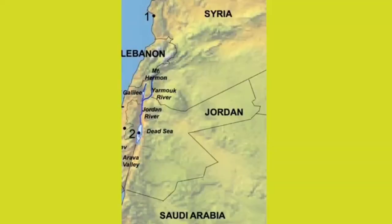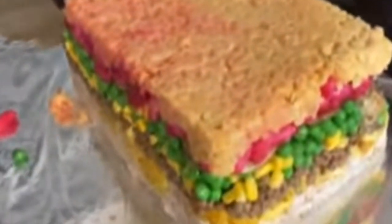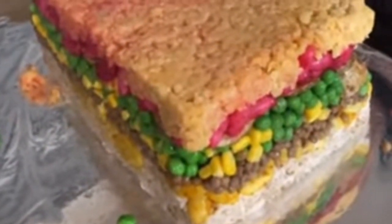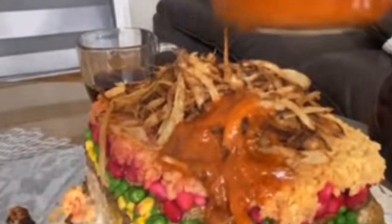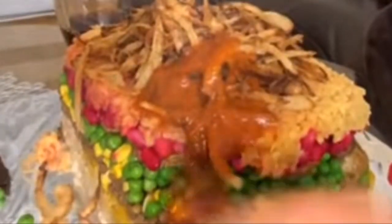Hello. Maklouba is a traditional Middle Eastern dish, consists of meat, rice, and fried vegetables placed in a pot which is flipped upside down and then served. The term maklouba literally translates to upside down. This dish is hundreds of years old, and I bet we're gonna find out why it's a favorite still to this day. We also got some kabsa.